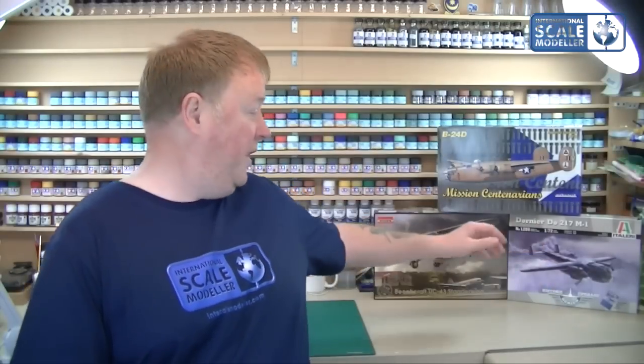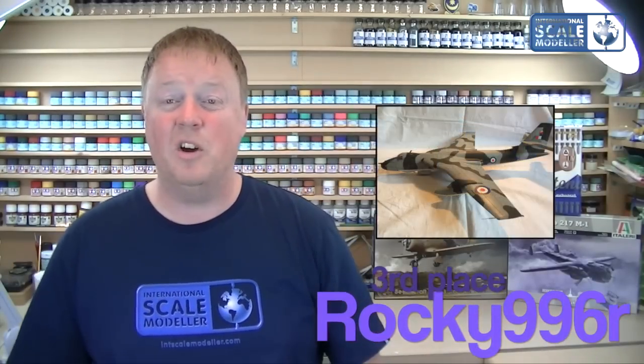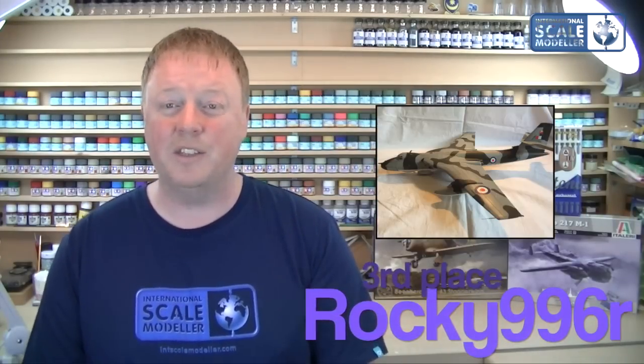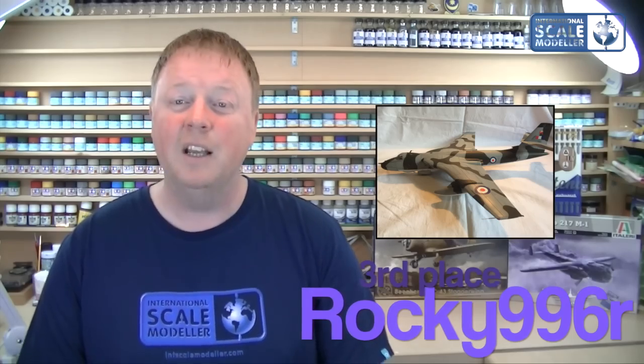Okay, so third place. In third place, for the Beechcraft UC-43 Staggerwing, the winner is Rocky996R. Well done, Simon. It's a great build. Excellent thread, and as I say, all three places were a hair's breadth of each other. So well done, Simon, on that. If you let me have your details on the site, that'd be smashing.